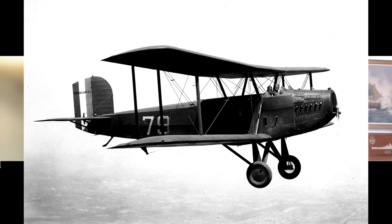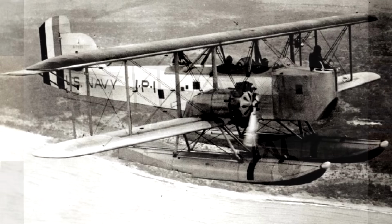So presumably, as well as keeping an eye on what the U.S. Navy is doing, he's keeping an eye on all these technological developments, all these new prototype aircraft, and then phoning up or sending a telegram, like, well, I've seen this monoplane that doesn't have wires to support its wings, or this one that can retract its landing gear.